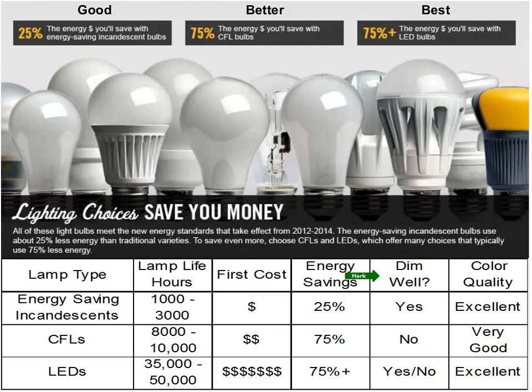Dimming is a key issue. Incandescents, as we all know, dim really well. CFLs, for the most part, don't. And LEDs, sometimes yes, sometimes no. Color quality, the incandescents set a high standard for CRI. Considered to be excellent. CFLs, not quite as good. LEDs are from very good to excellent.